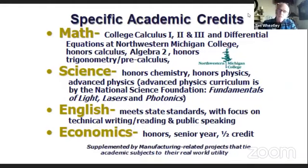Our English is not poetry analysis, it's public speaking, technical writing. The students present about their projects a lot. There's a lot of technical writing and reading with it. And our economics is integrated in with our senior English. So we spend the whole year, but there's a half a credit's worth of curriculum in there.